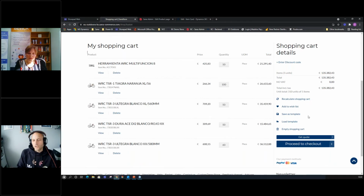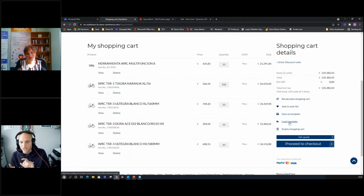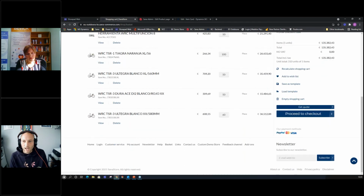We can do things like saving as templates. If you had 100 or 200 lines on this particular order and I didn't want to have to keep adding stuff in every time, I could save this as a template, and when I come into the shopping cart, I could load that template back up again, and it will put that template back into the basket, and it will go and check stock and check the right price, and then I can order from here. We can also support quotes. If you wanted to get a quote, I could do that, and that would follow the quote approval process within the ERP. It will go back from there.